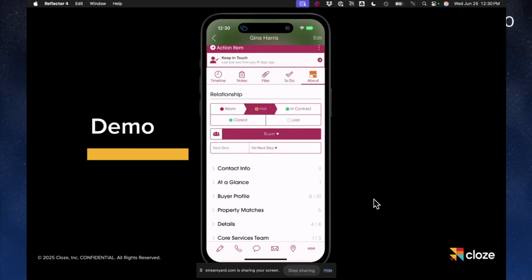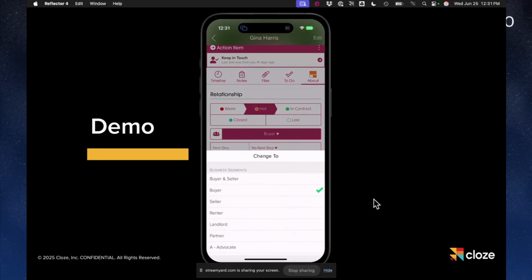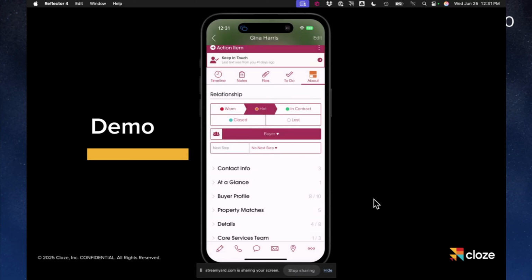Now, if we tap on about, this tells me a few things. So at the top, this is going to tell me about the journey I'm on with Gina. So if you look, you can see warm, hot, in contract, closed, and lost. We call those stages. So that's the journey. So she went from warm to hot. So she's a hot buyer. You can see buyer right below. If I tap on that, that's where I can organize seller, renter, that kind of thing. Standard kind of options. You can customize and add others if you'd like.